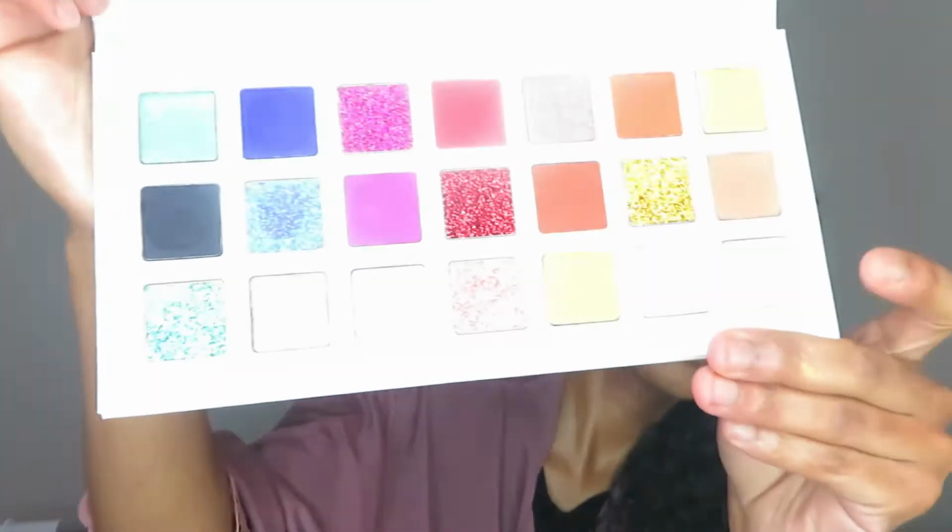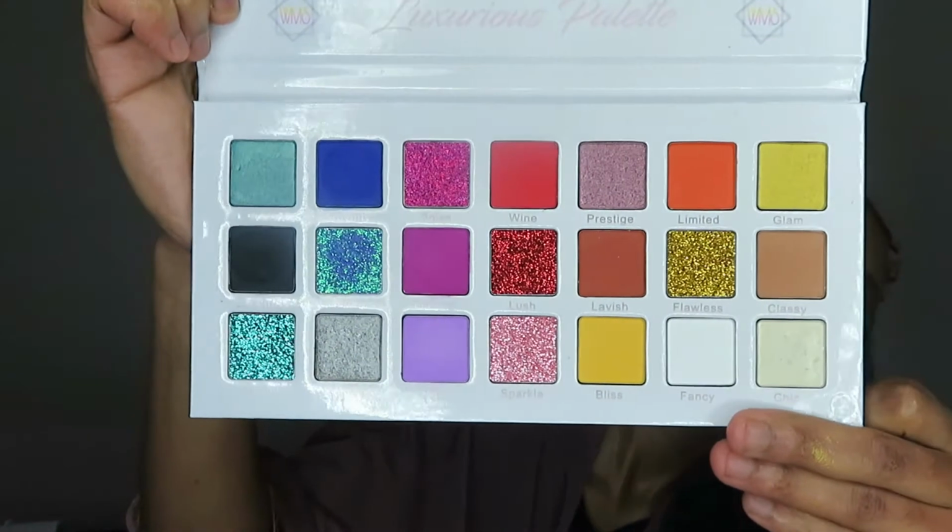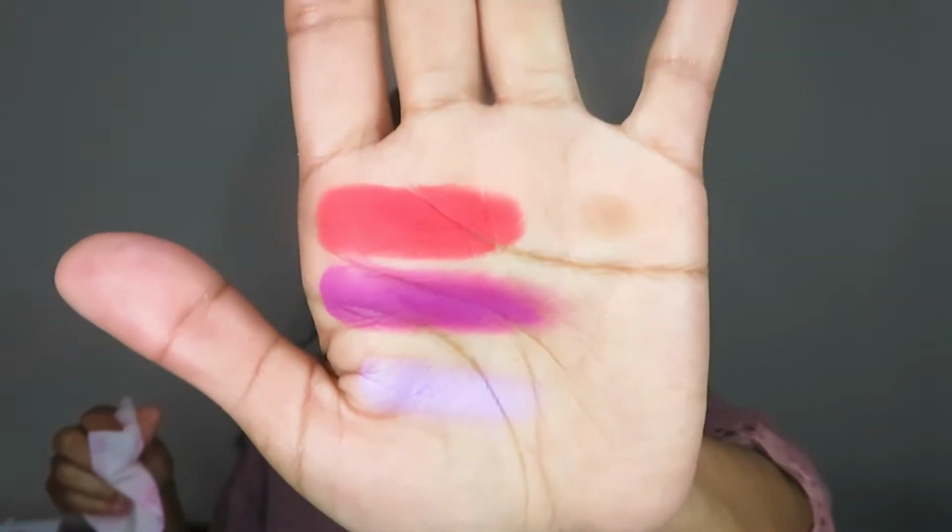Okay, I think I have something in mind. We're just gonna see. Okay, so let me show y'all the colors. These are the colors just now, but y'all want to see them? I think we are going to go with these colors here.